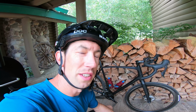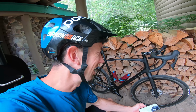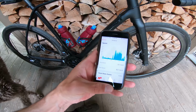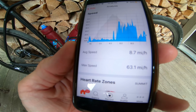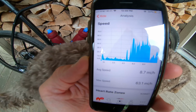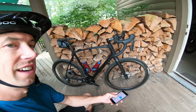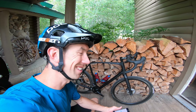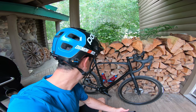So I obviously wasn't able to look down at my GPS to see how fast I was going while I was going that fast, but I was checking it just now, and check this out. 63 miles an hour. That's ridiculous. That's so much fun. That's scary, it's fun, it's exciting. That's super fast, highway speeds on a bike. Pretty cool.